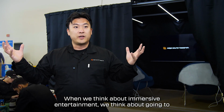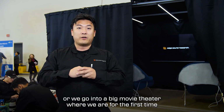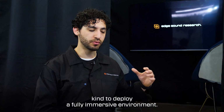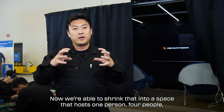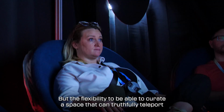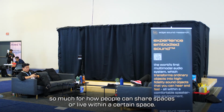When we think about immersive entertainment, we think about going to a dome setting, or we go into a big movie theater where we are, for the first time, cut off from the rest of the world in a way and able to focus on a single piece of content. This Edge Sound Research demo pod is the first of its kind to deploy a fully immersive environment demonstrating embodied sound. Now we're able to shrink that into a space that hosts 1 person, 4 people, and we can scale that to 10 people, 40 people. But the flexibility to curate a space that can truthfully teleport somebody into another environment, as a concept, unlocks so much for how people can share spaces or live within a certain space.